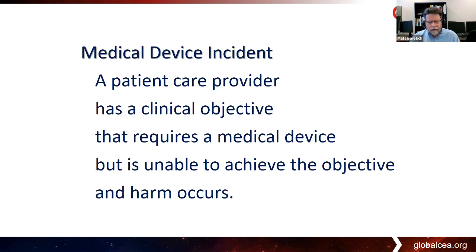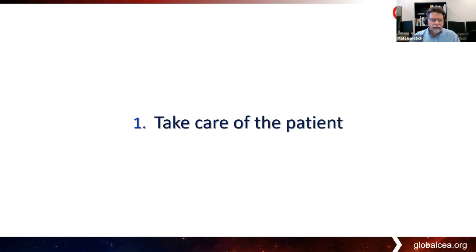So how does the organization deal with a situation like that? The very first thing, it seems obvious, is take care of the patient. Some of us as engineers and technicians are thinking the first thing is take care of the medical device, but that's of course not the right answer. The right answer is to get the equipment out of the way and take care of the patient so that the patient and anybody else in the environment is safe.